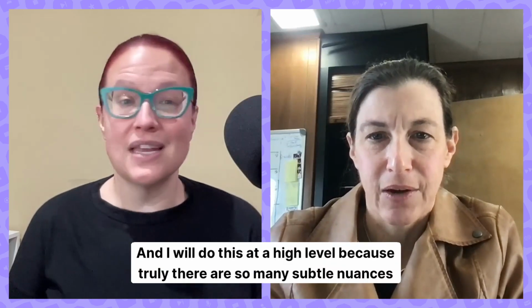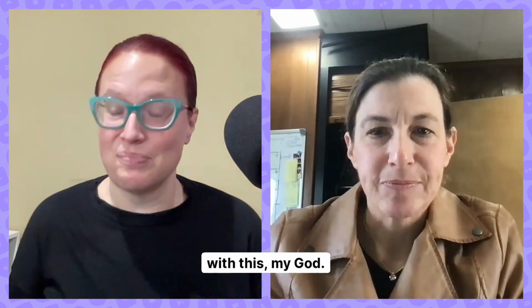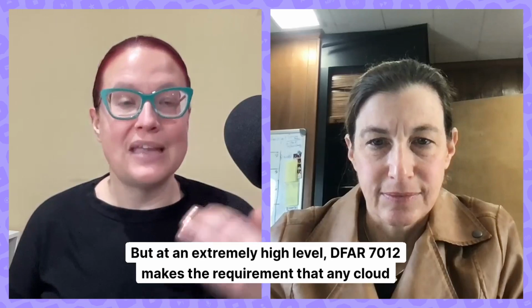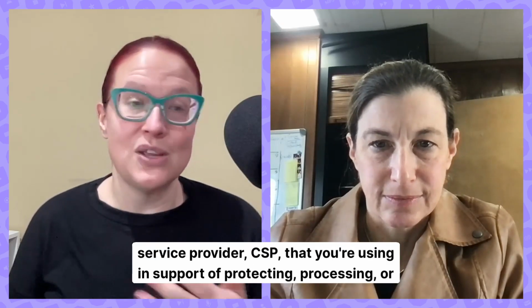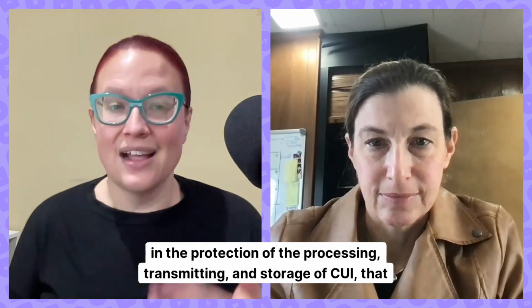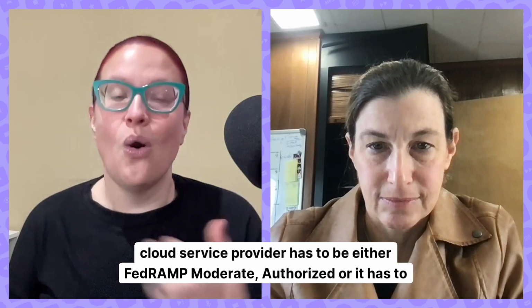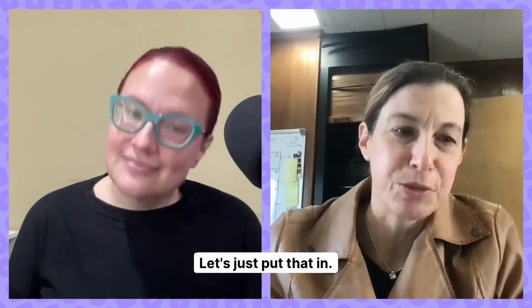Absolutely. And I will do this at a high level because truly there are so many subtle nuances with this. But at an extremely high level, DFARS 7012 makes the requirement that any cloud service provider, CSP, that you're using in support of processing, transmitting, and storage of CUI, that cloud service provider has to be either FedRAMP Moderate authorized or it has to be equivalent.